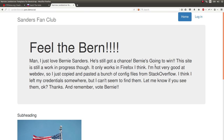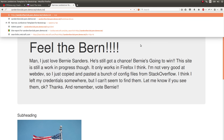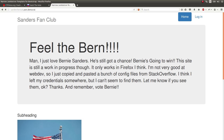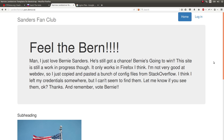Although, the thing that really put me down a rabbit hole was this: I just copied and pasted a bunch of config files from Stack Overflow. So, I think a lot of people, from individuals that I was talking with on the IRC channel, were trying to Google things in the URL of Stack Overflow, or configuration files for Bootstrap, considering it is a Bootstrap web design page. Or the backend server, because initially, you want to reach for the low-hanging fruit, right? Is there a robots.txt? No. However, we can see it's an Nginx server, so we'd want to see, are there any Nginx-like configuration files, stuff like that, be able to look for that on Stack Overflow, just basic configuration files, etc.